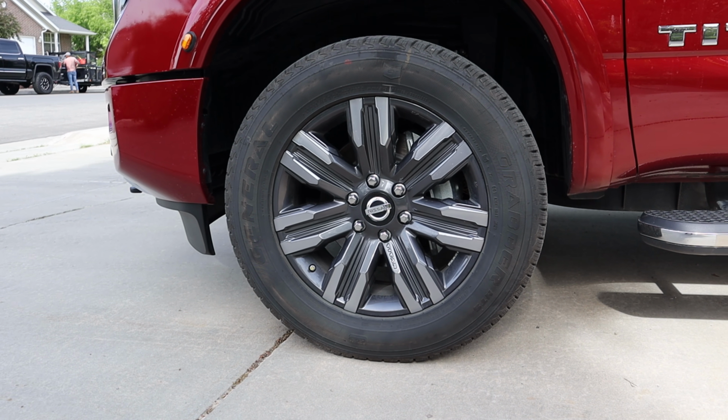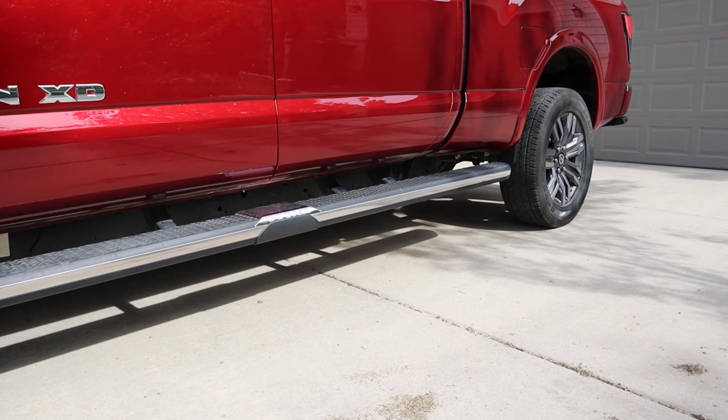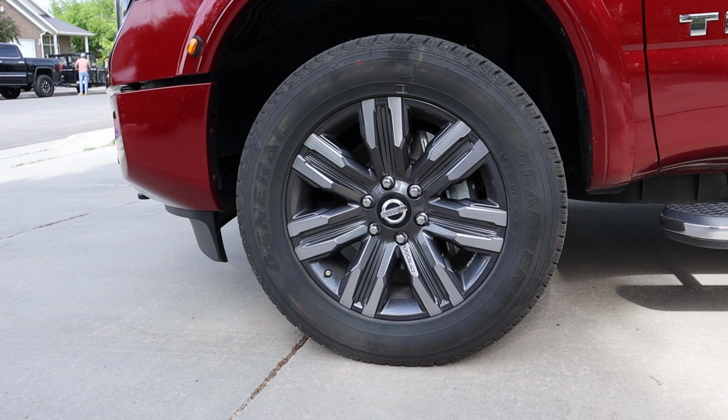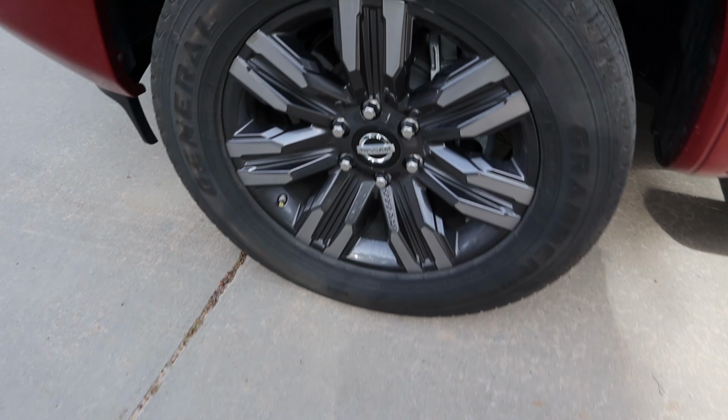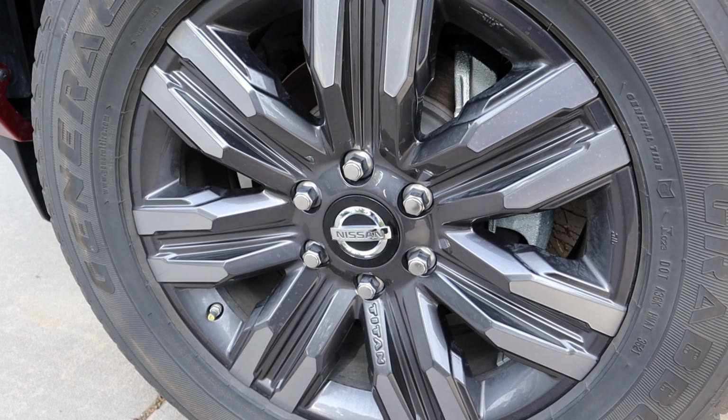Now coming on the side here, we've got two 65mm tires wrapped around 20-inch wheels in the front and over in the rear as well. And then you guys can see from a design perspective with the wheel itself, notice how we have the silver here on the top, and that's kind of like dark metallic gray below that. It looks pretty good overall.